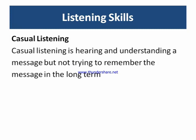The students' casual listening is hearing and understanding a message but not trying to remember the message in the long term. Casual listening is sometimes called passive listening. Listening while watching a movie or making small talk at lunch are examples of casual listening. The casual listener expends little energy or effort. Although the listener may understand the message, remembering it for a long time is not important. Casual listening is relaxed when you are talking with others.